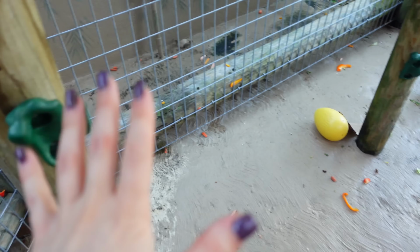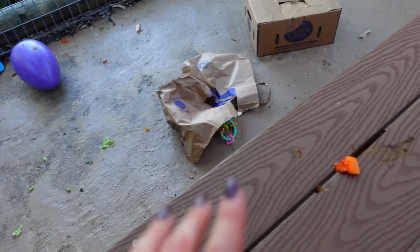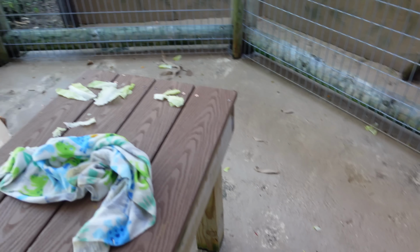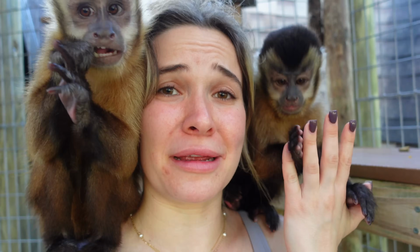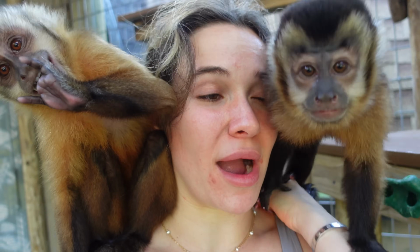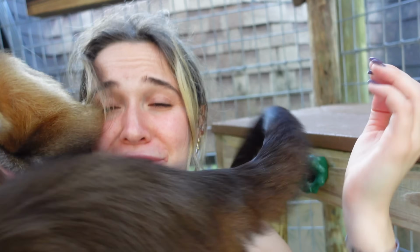Not only do they have a field day with their fruits and veggies and food, but also all of their toys. And we give them bags, we give them boxes, blankets, literally everything. They absolutely go crazy in their enclosure. But that's exactly what these 2 growing monkey minds need. Now, of course, if this was a boring plain enclosure, I don't think our monkeys would enjoy it very much. But that's exactly why we have to give our monkeys some great enrichment so they are entertained throughout the day.